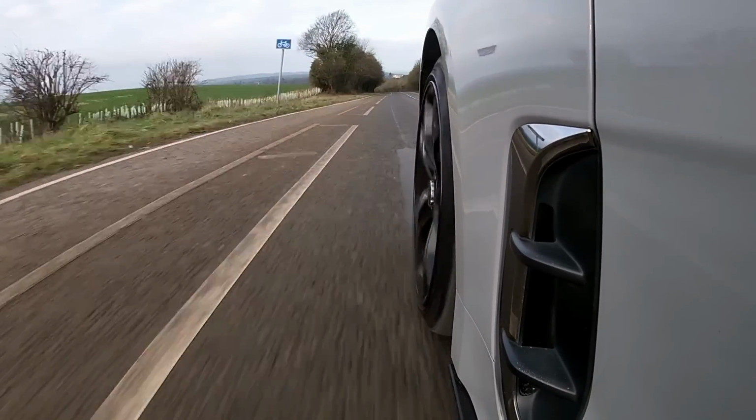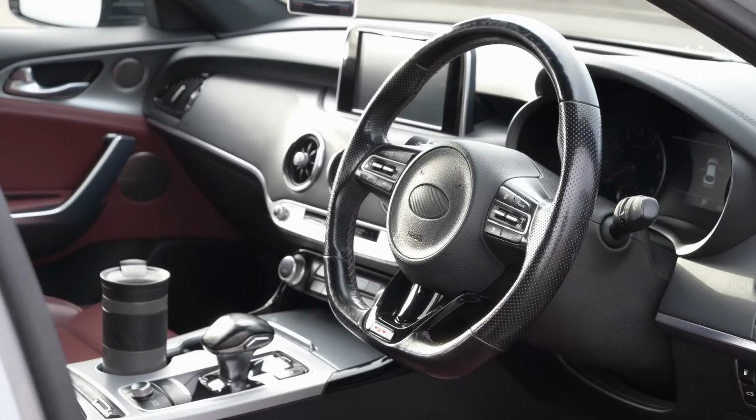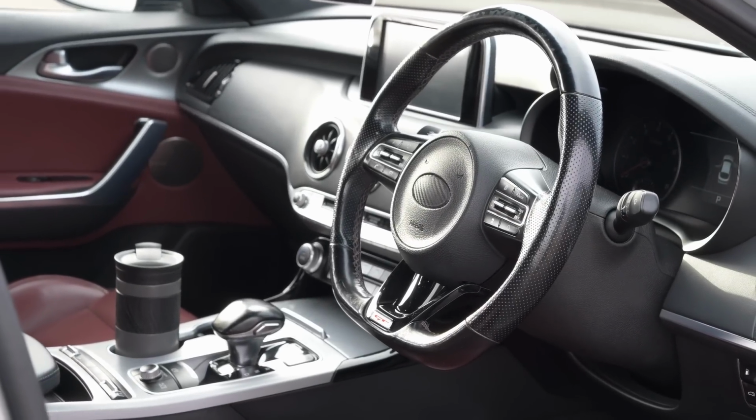Oh, and I can't forget to say as well that whoever specced this Stinger was so keen to get hold of their car that they obviously told Kia, as soon as it's primered, can you just deliver the car to me, please? But what about the interior? Well, I'm pleased to say it's actually really nice in here.